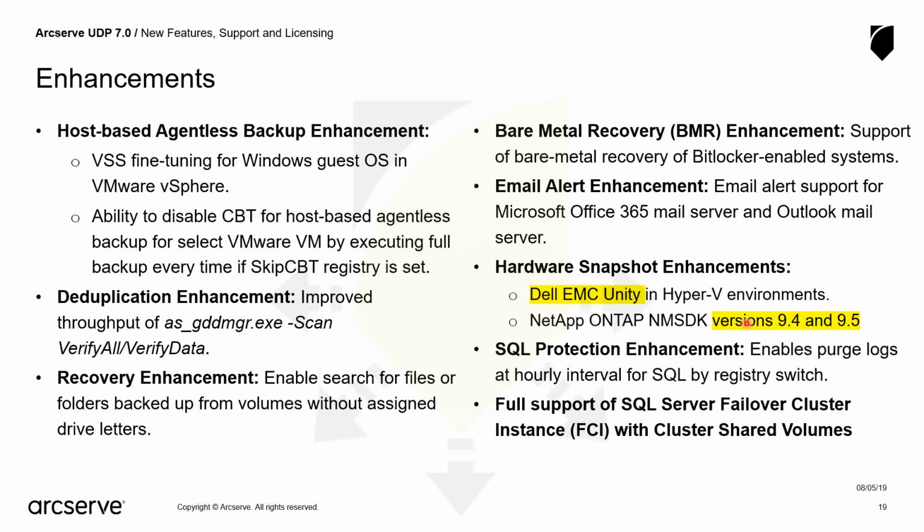One interesting thing about Hyper-V that is worth mentioning is that because of the way that Hyper-V works with hardware snapshots, any device that you have that supports hardware snapshots and that you have license to generate that from will work with UDP. The thing about the devices that we support with Hyper-V and the hardware snapshot is just that we certified it, right? So our latest certification is Dell EMC Unity. But if you have any other storage that supports hardware snapshot with Hyper-V, we're going to be able to make that work.